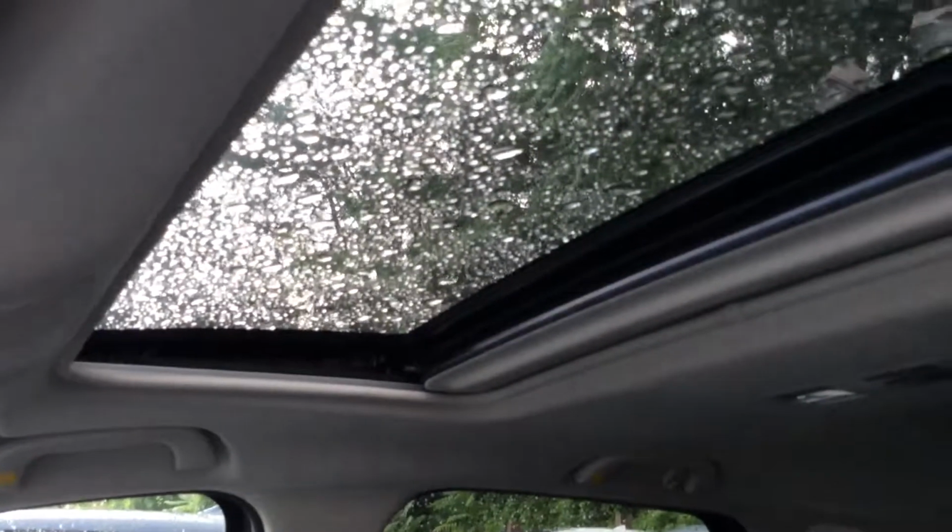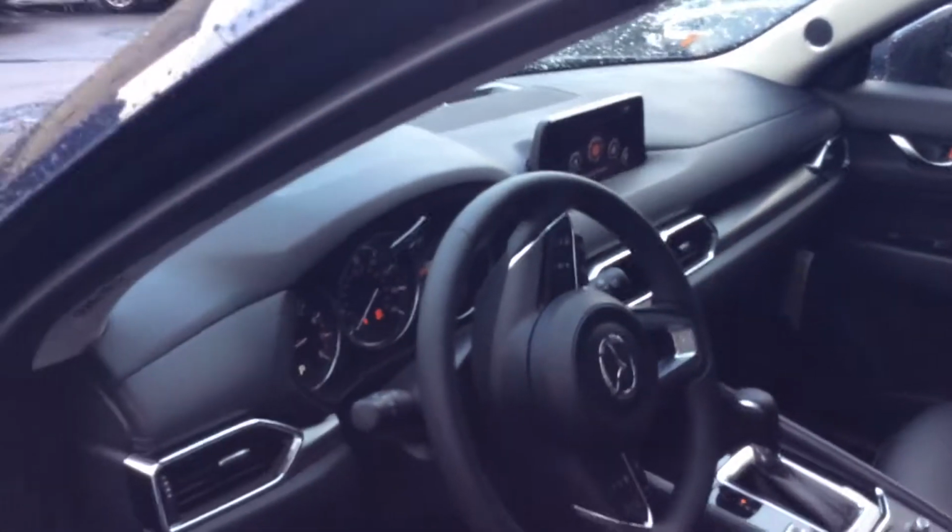You'll see that there's even speakers in the windshield here. You'll get the addition of a sunroof. You'll get a power liftgate, so you'll see that button right here. And you'll also get the navigation chip included.